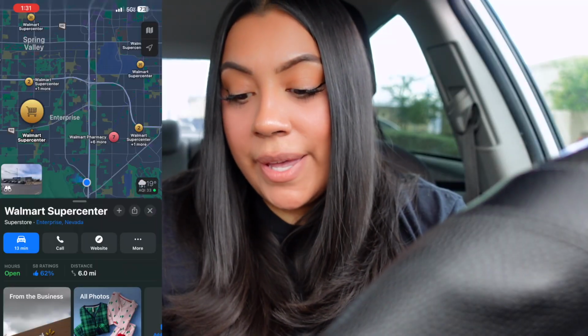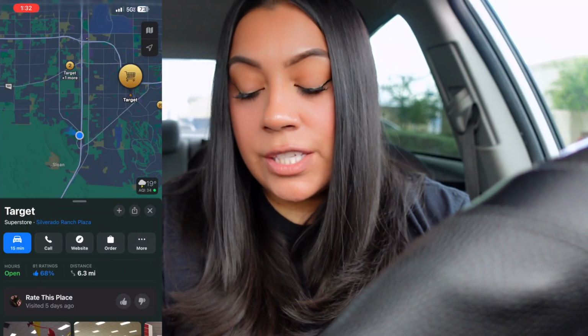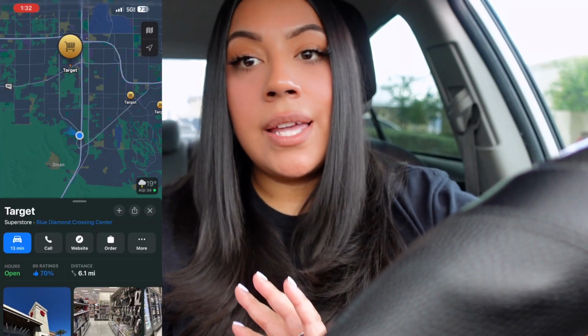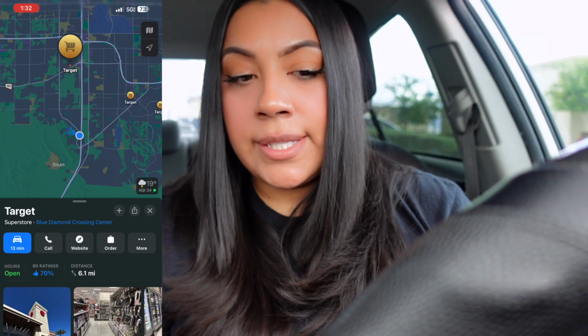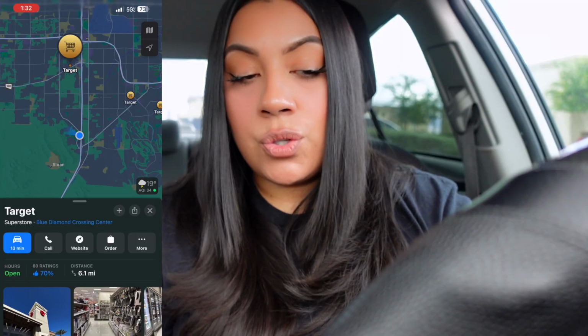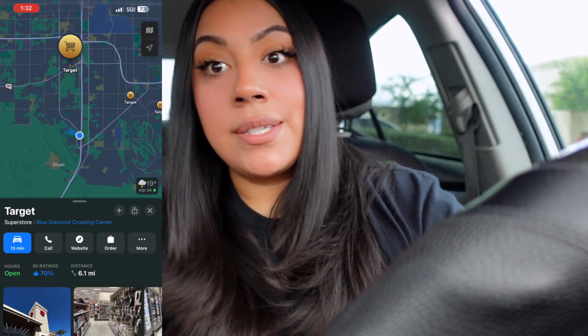Okay, so now let's see how far everything is from these apartments, you guys. Okay guys, so Walmart is going to be 13 minutes away from this apartment. Target is going to be 15 minutes away, or 13 minutes away. And this has a plaza, you guys. It's got some fast food restaurants, it's got Dollar Tree, it's got a discount grocery store. So it's in a plaza where there's a few other things as well besides Target.